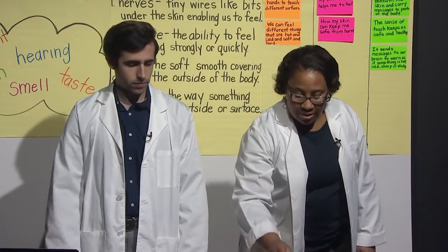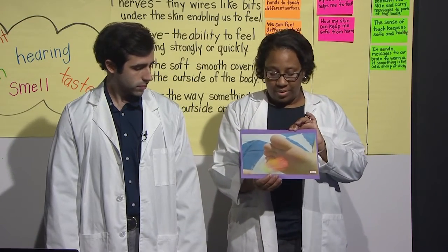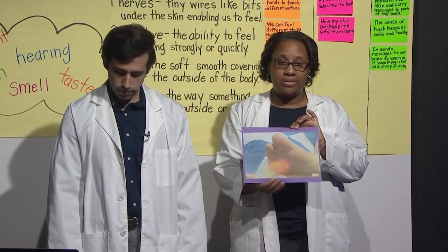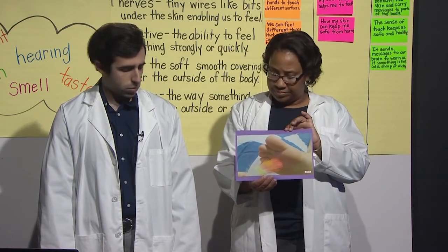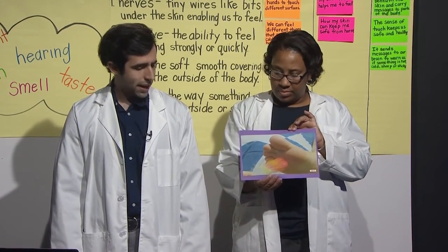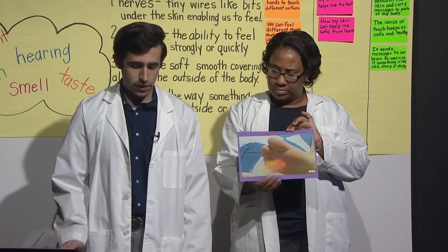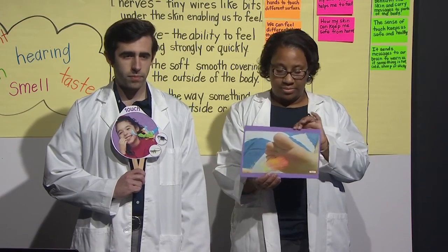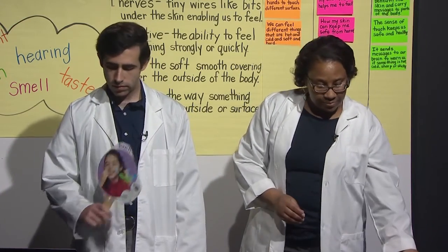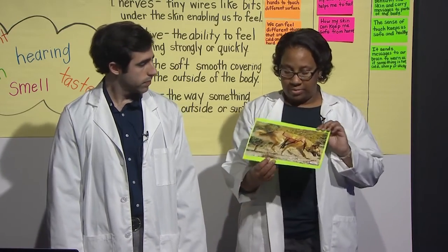Oh, and look at this one. The picture of the feather on the feet. Which sense is this? Well, when I was rubbing that feather against my hand a little earlier, I could feel it. So I was definitely using my sense of touch. Awesome. That's correct.